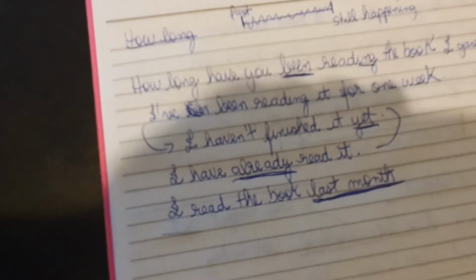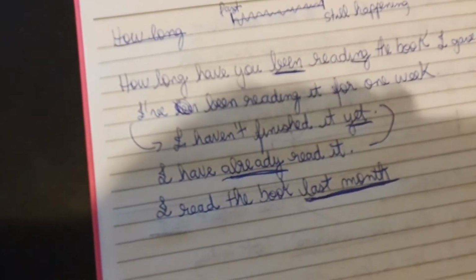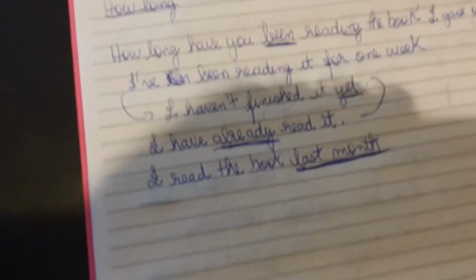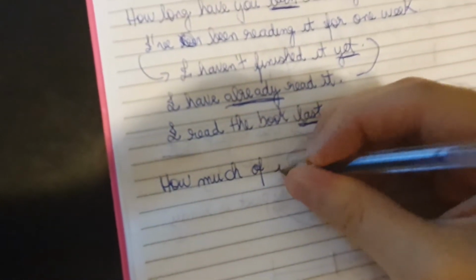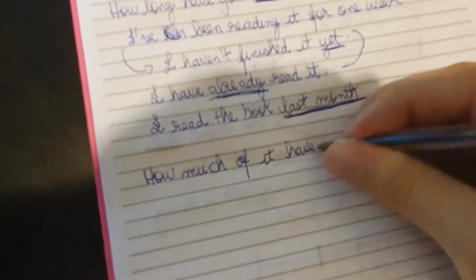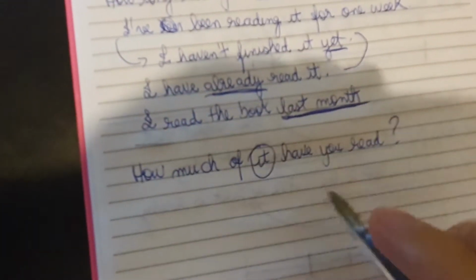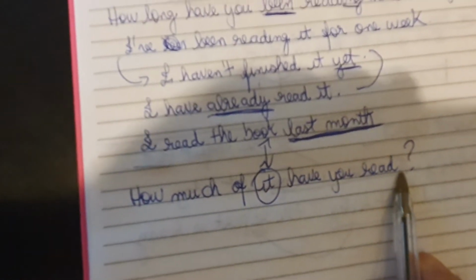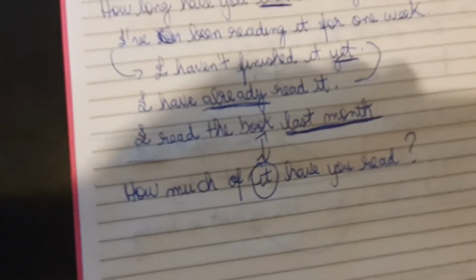Considering that you haven't finished reading the book yet, I want to know how much of this book you have read, okay? How much of it have you read? It here refers to the book, okay? How much of the book have you read? So in this case, I want to know how much. It's uncountable, right?